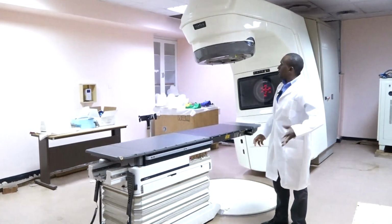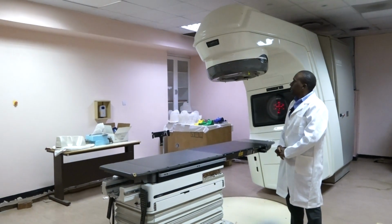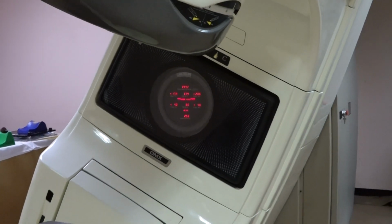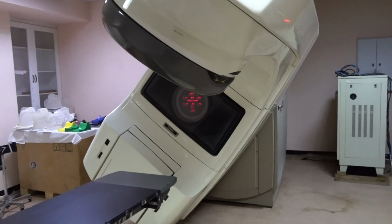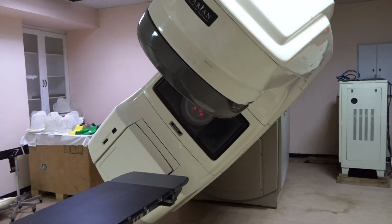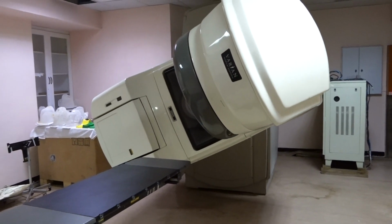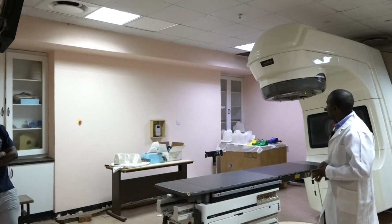Also part of the features of this machine is that it is housed in a bunker. As you can see, this room has thick walls. These walls are thicker than the walls that we find in an ordinary house. It's also part of the safety features.